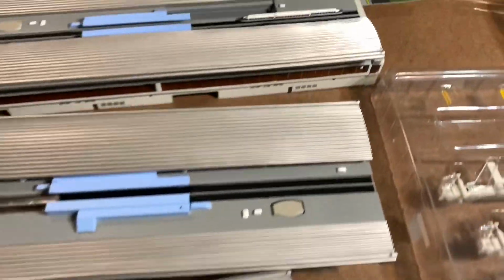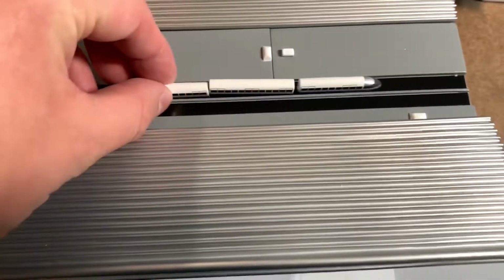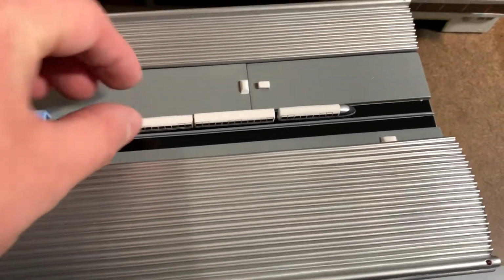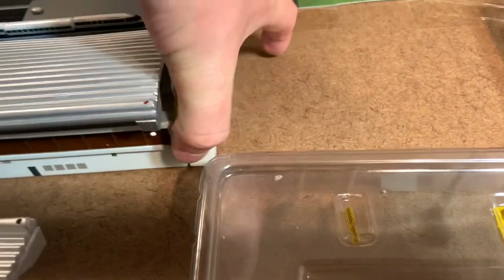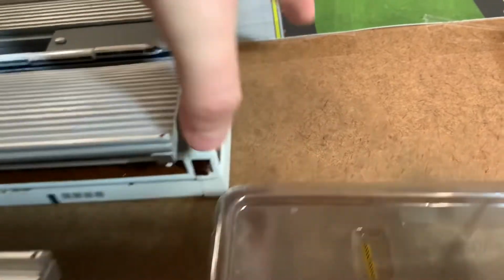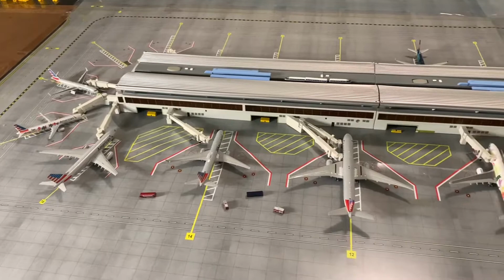All right, trains are on. Just goes back and forth. These things were magnetic. They just stick right on. Let's get her out on the airport there. All right, guys, here it is pretty much put together.